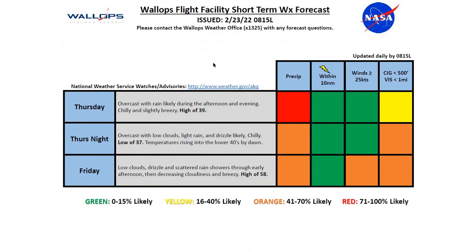For Thursday into Friday: Thursday, overcast, rain likely during the afternoon and evening, chilly and slightly breezy, high of 39 degrees. Thursday night, overcast, low clouds, light rain likely, and drizzle. We'll see chilly conditions, a low of 37 early, then temperatures rising to the lower 40s by dawn. And for Friday, low clouds, drizzle, and scattered rain showers through early afternoon, then decreasing cloudiness and breezy, high of 58 degrees. We'll see that rain likely for Thursday, and then about a 70 to 80% chance of those rain showers Thursday night into Friday, and winds should be gusting near 25 knots after that cold front moves through Friday afternoon.